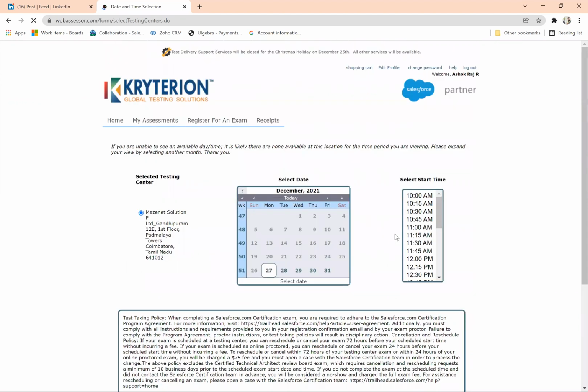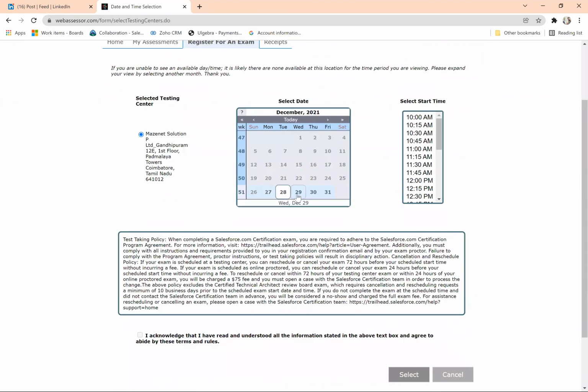And next you can select the date. So today, tomorrow, and if you are planning for certification, it is always recommended to register for the certification earlier. Of course, the same day you can register and take it, but subject to the center availability and the resources availability. So better go with this one.